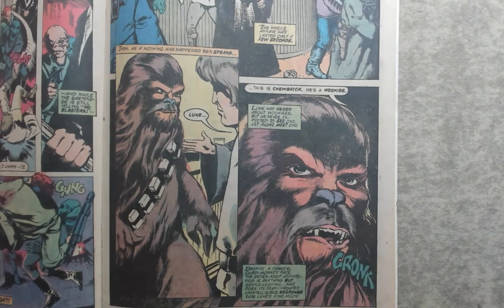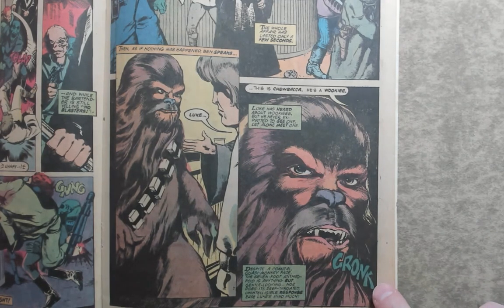Luke, this is Chewbacca. He's a Wookiee. Luke has heard about Wookiees, but he never expected to see one, let alone meet one. Gronk! I love how Chewbacca's first word is Gronk. Despite a comical quasi-monkey face, this 7-foot anthropoid is anything but gentle-looking, nor does its deep-throated, unintelligible response ease Luke's mind much.